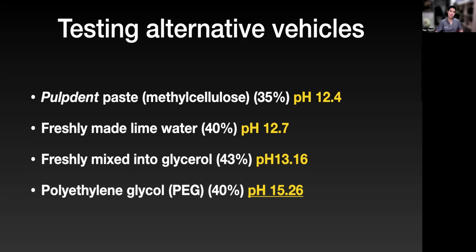But we found that when you mix calcium hydroxide into glycerol instead, at a 43% composition, again the percentage doesn't matter too much, because unless it dissociates, all it's going to do is act as a filler and make the medicament gluggier and thicker. But when you mix it with glycerol, we found there's a pH of up to 13, and in polyethylene glycol, which is a universal solvent found in soaps and toothpaste and usually used as a filler, we find that you get a pH of 15.